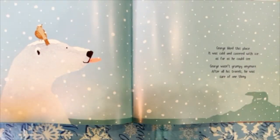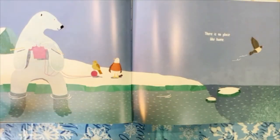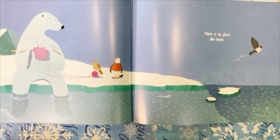George liked this place. It was cold and covered with ice as far as he could see. George wasn't grumpy anymore. After all his travels, he was sure of one thing. There is no place like home.